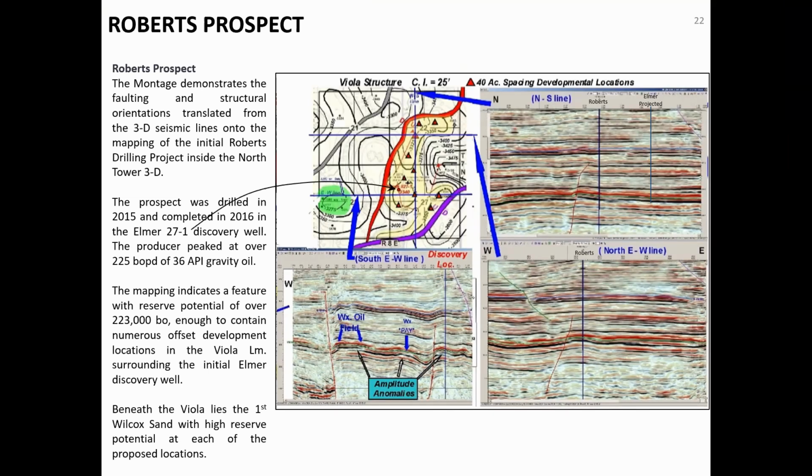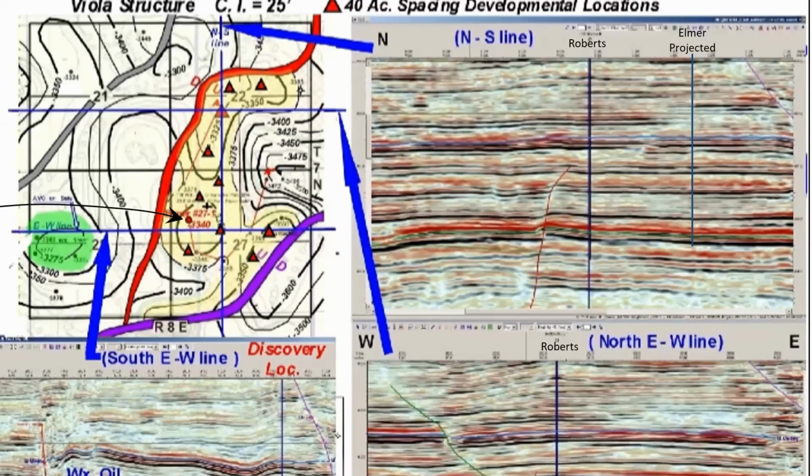The north-south line, which is just to the east of the map, what you basically see, where's your point? There you go. The Elmer was here. You're already into the doublet scenario. And again, I think what you're seeing is a breakout of that data that shows most all this being productive out of the Wilcox. The thing about it, it looks like we've got a flank location at this point to the best part of the structure.